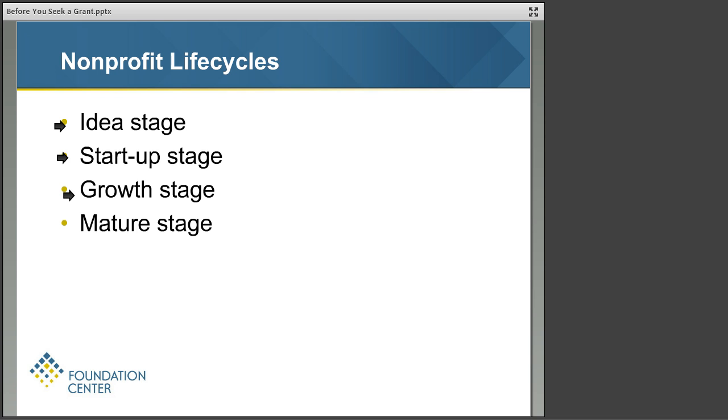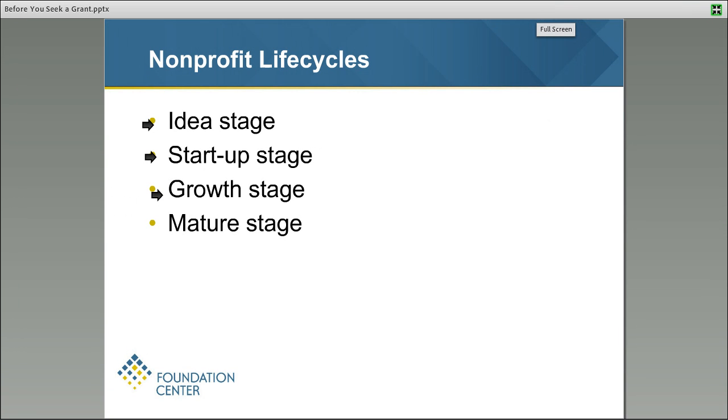The organizations, certainly in the idea stage, often through the startup stage, are all volunteer. You do not have paid staff. And it's in the growth stage where you may make that transition to have paid employees and professional staff. Although certainly there are many organizations that have been around for years that are still really grassroots and volunteer run. So there's no set model that you have to have staff or you have to do X, Y, Z.